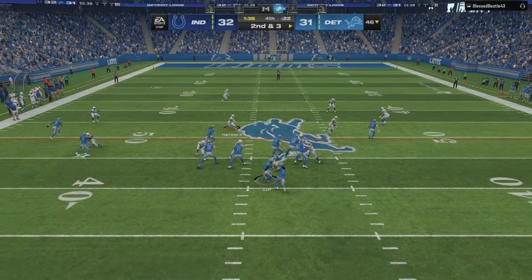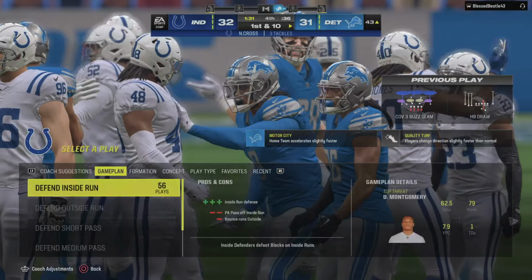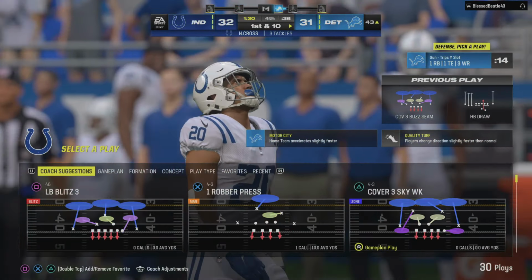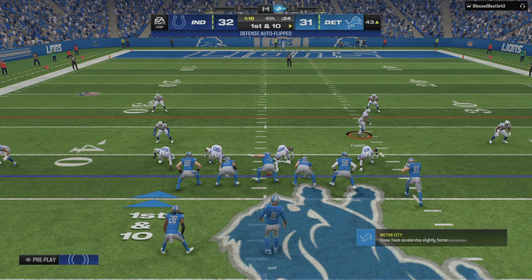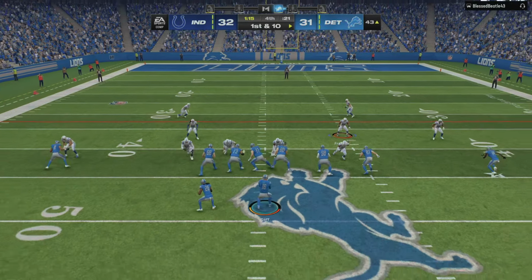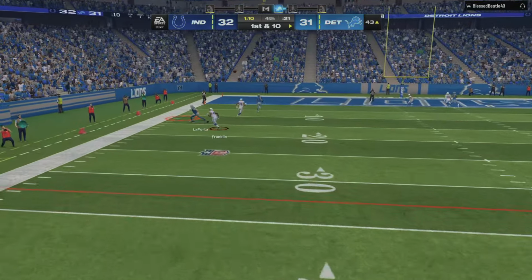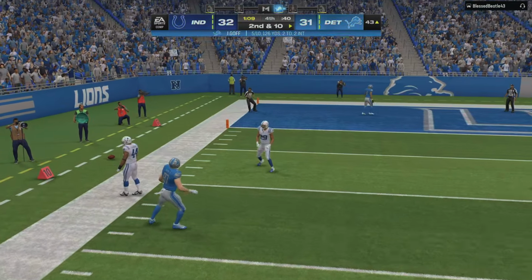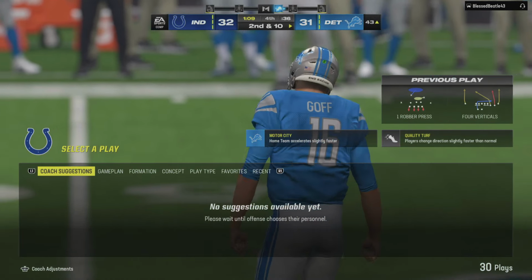On second down, here's Gibbs. And a strong run that time as he's across midfield and down to the 43. Now you're right on the edge of field goal range. You've still got time, but get up to the line of scrimmage and get set. Goff now to throw. And he overshot him there. It's out of bounds, incomplete.